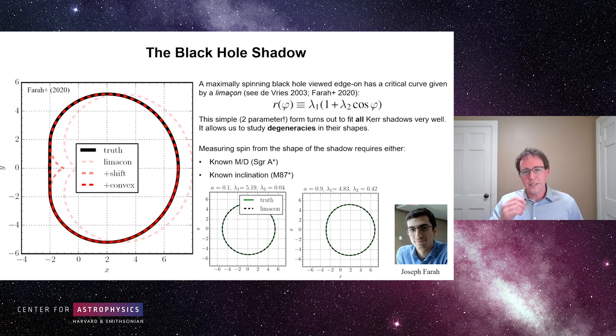So fortunately for Sagittarius A Star, our galactic center black hole, we know the mass. And for M87, we know the inclination. So for these two sources, it still might be possible with future observations to extract information about the spin just from the size and shape of the shadow. But for a general black hole, this is really not a very effective way of studying them.